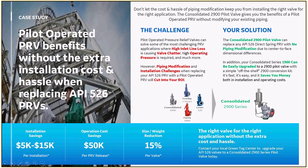And so the consolidated 2900 can replace like for like any of these competitor API 526 valves, and the customer doesn't have to do any piping modifications. And just to highlight, Consolidated is the only manufacturer in the entire world that has a pilot valve where the complete line matches those center to face dimensions. So huge advantage we have here that we can bring to the customer.